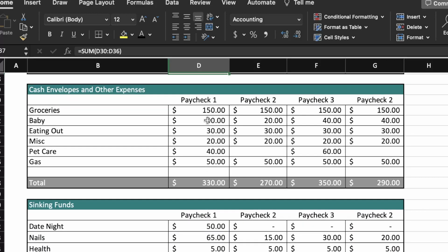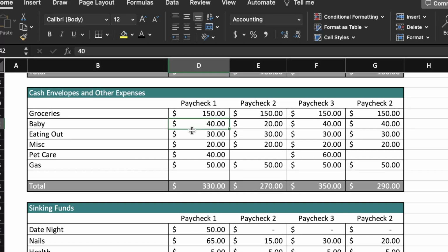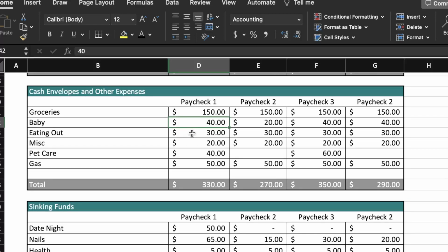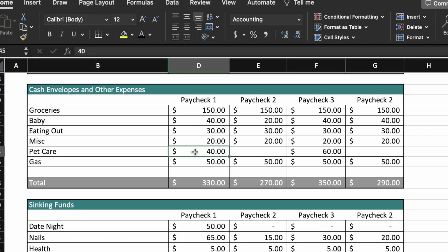And then cash envelopes, we're going to do 150 in groceries, 40 for our baby. Mason is 2.5. He is still in diapers, but I realized that we really got to start working on the potty training. So hopefully we'll do that in the next few weeks and be able to cut out the diaper budget. All right, dining out's going to be 30, miscellaneous is 20, pet care is 40.